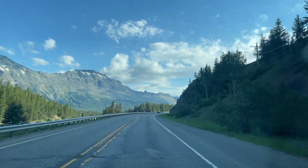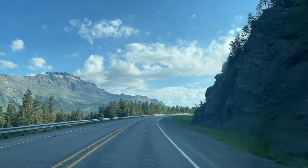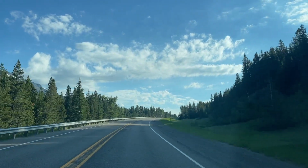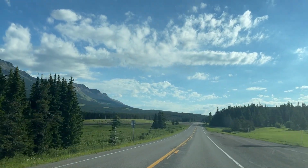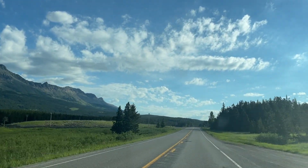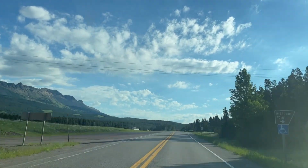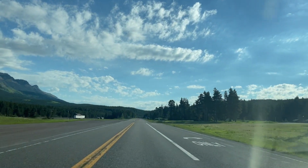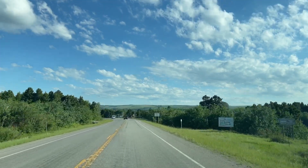And then once you get out of that, you start heading up. It's called Marias Pass, and you can see the mountains on your left. Everything on the left side of this drive is in Glacier Park. And once you get to the top of Marias Pass, it kind of opens up and you start heading out towards eastern Montana, where there are no more mountains and it gets pretty wide open. But still, until you get to East Glacier, it's very scenic.